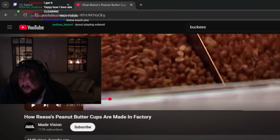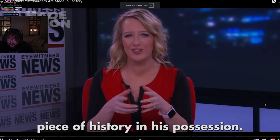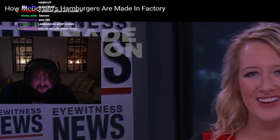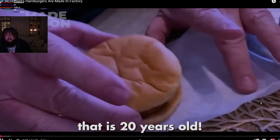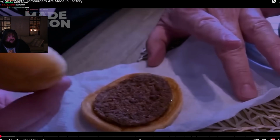This is fake. A man in Utah claims to have a rather unusual piece of history in his possession. Oh, I already know this dude. This dude has like the 30-year-old hamburger that he just keeps in like a little tin on his counter. Get this, a McDonald's hamburger that is 20 years old. Don't ask me how I knew that. I just knew. I think we actually seen this video.